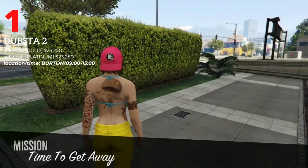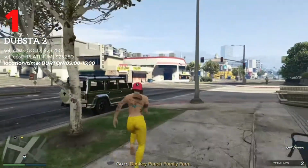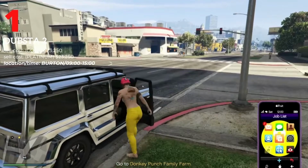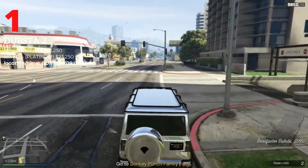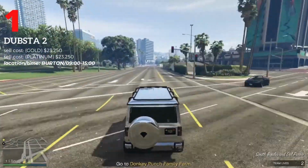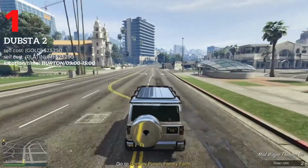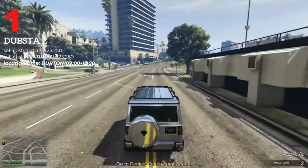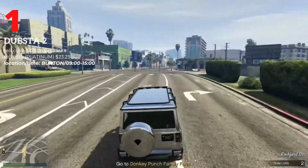And then finally, we have Dubsta 2. This is my go-to, pretty annoying, but definitely my go-to favorite vehicle to spawn because when it does spawn, the payoff is pretty good. You have 2 different versions: the gold and the platinum. Either one, it surprisingly sells for the same price. I don't know why they did that, but you know, Rockstar.